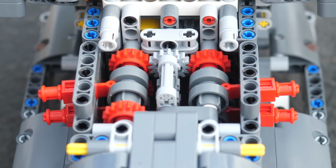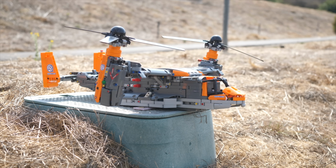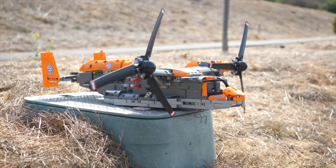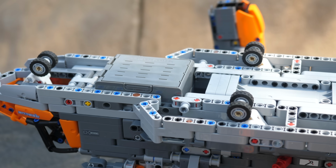It's got four motorized things. First of all, we can activate the massive rotors. We can put the rotors into airplane mode. This is such a beast of a plane, truly one of the greatest aircraft ever made. We also have the openable cargo door as well as retractable landing gear.